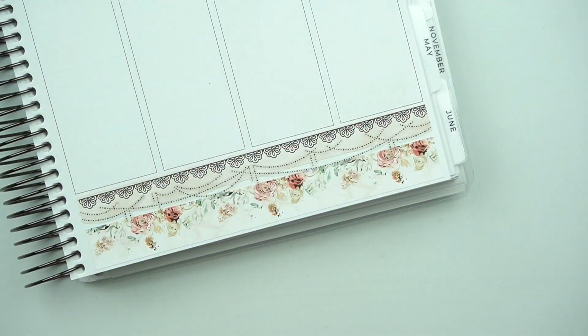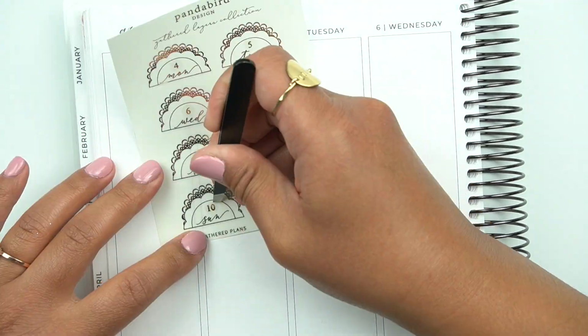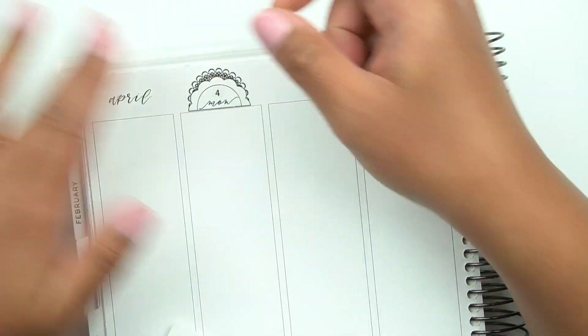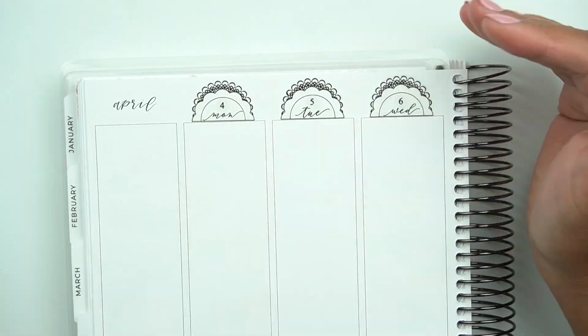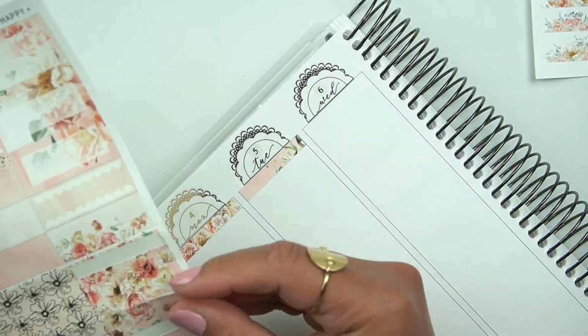These are from Paper Trail Plans, and they're incredibly beautiful. I love how this bottom section turned out, and if you saw at the beginning, I did try to pull in some of the Gathered Layers light gold stickers as well. So these are the day covers from the collection. I believe they're in her shop permanently as well. And they're some of my favorite things to use every week now.